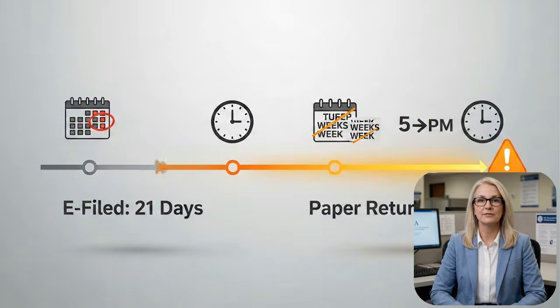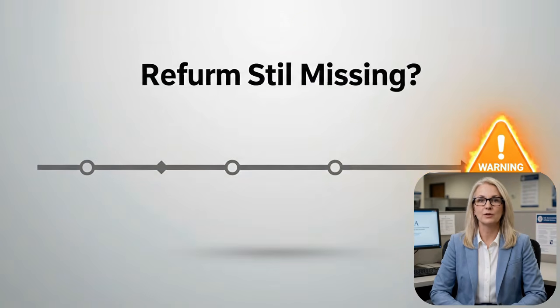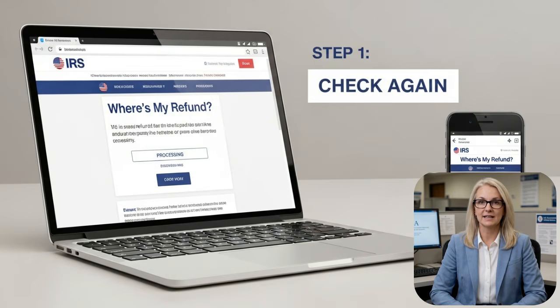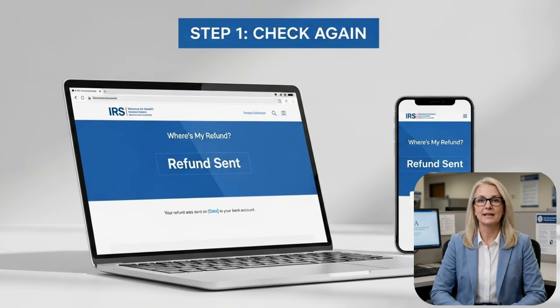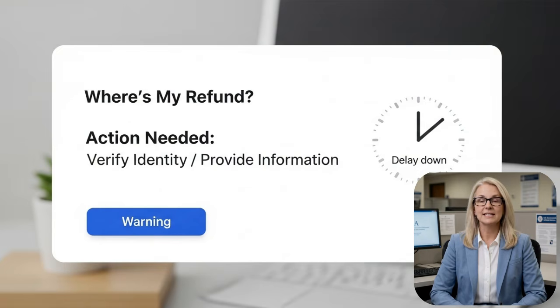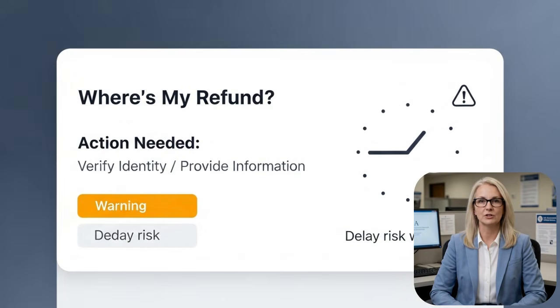What to do if you're still waiting? If it's been more than 21 days since you e-filed or more than 6 weeks since you mailed your return and you still don't have your refund, it's time to take action. First, check the Where's My Refund tool again. Make sure there's no message about needing to verify your identity or provide additional information. If there is, handle it immediately. The longer you wait, the longer your refund gets delayed.